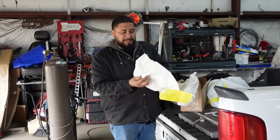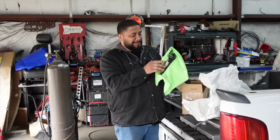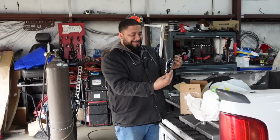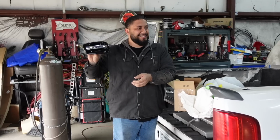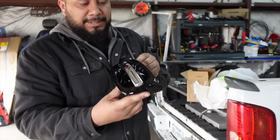So these are the handles for the single cab build that we got going on. Damn, man, I got some free towels to clean up the truck with. Ooh, these things are wet, bro. Check it out, guys.